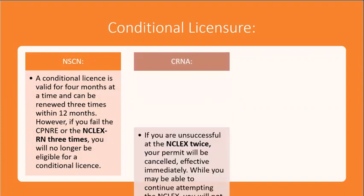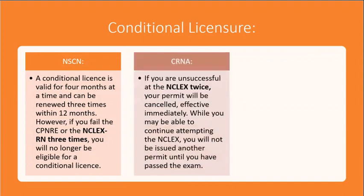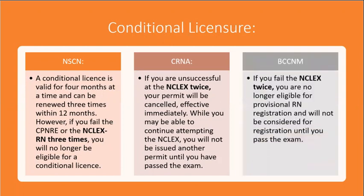With the CRNA, if you're unsuccessful at the NCLEX twice, your permit will be cancelled effective immediately. While you may be able to continue attempting the NCLEX, you will not be issued another permit until you have passed the exam. And with the BCCNM, if you fail the NCLEX twice, you are no longer eligible for provisional RN registration and will not be considered for registration until you pass the exam.